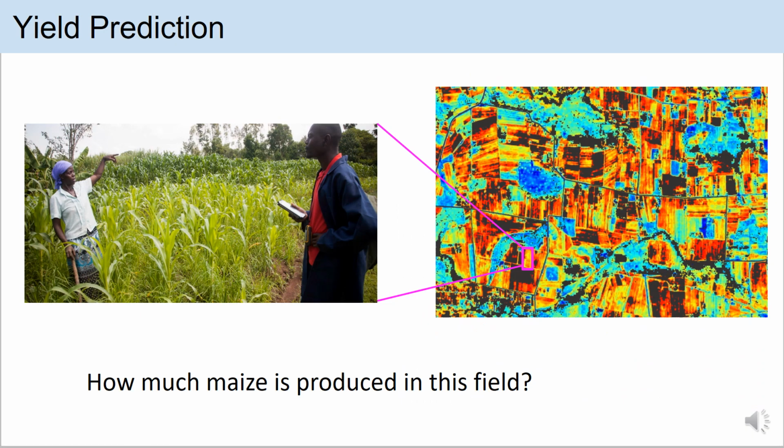Instead, I want to talk a bit about yield prediction, because this is really one of the key inputs that is needed when we think about decision making in the space of food security. After we are able to identify where the fields are and what kind of crops people grow, we would also like to figure out from space, from satellite images, how much food is actually being produced in any particular field.